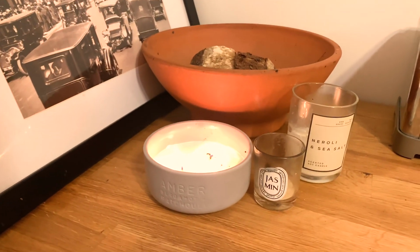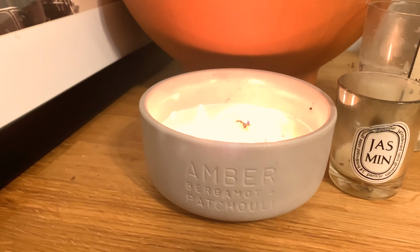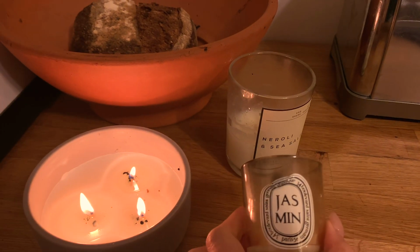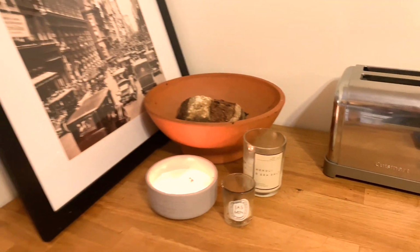And we got these lovely home fragranced candles. This one's amber, bergamot, and patchouli. We love this scent. And this one is almost gone. It's the Diptyque jasmine, and then this one's neroli and sea salt.